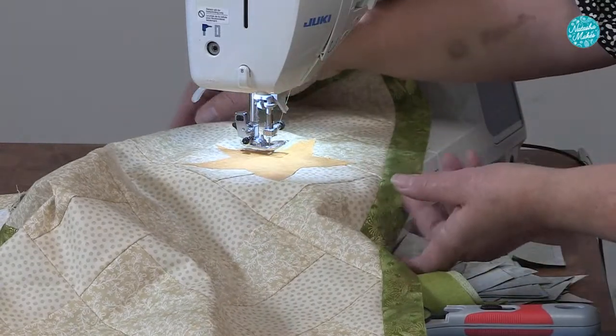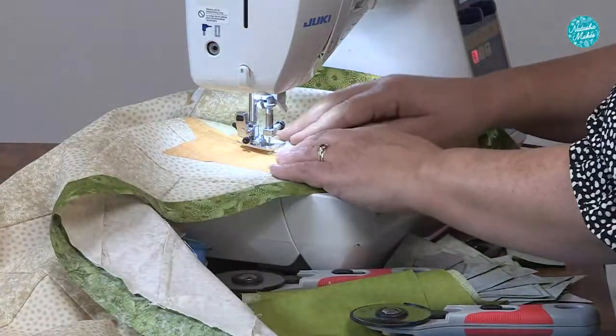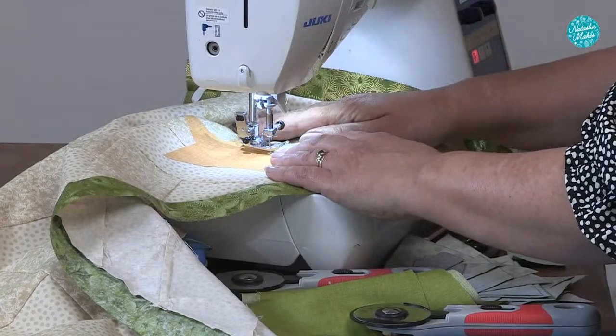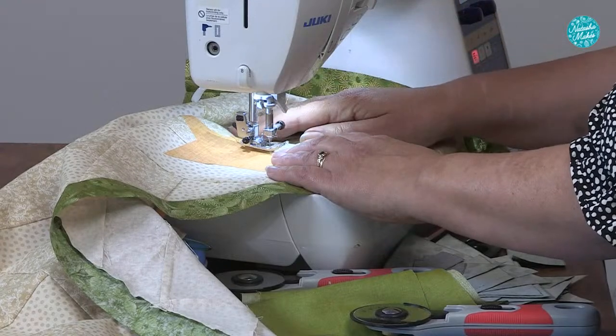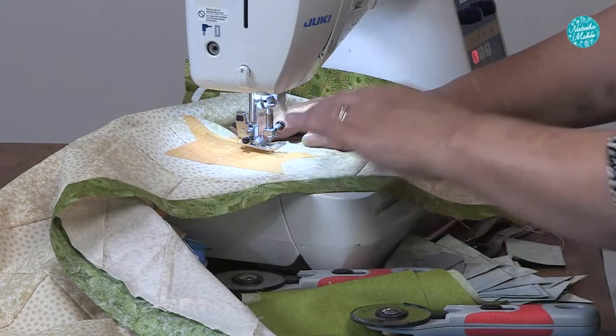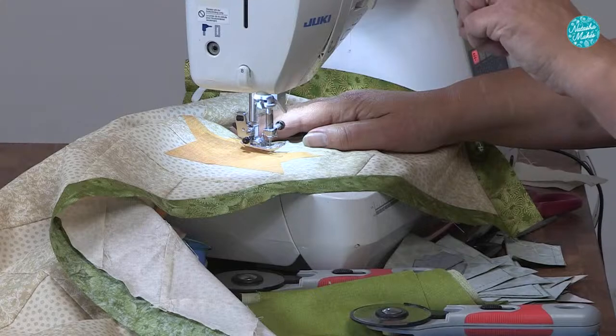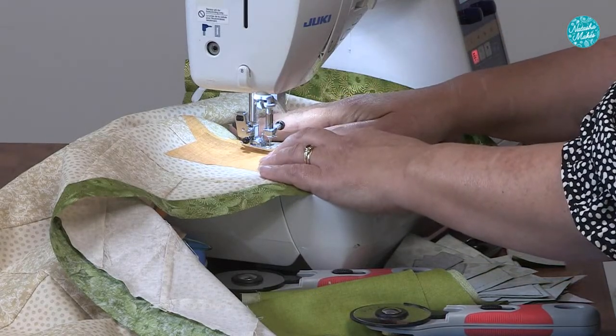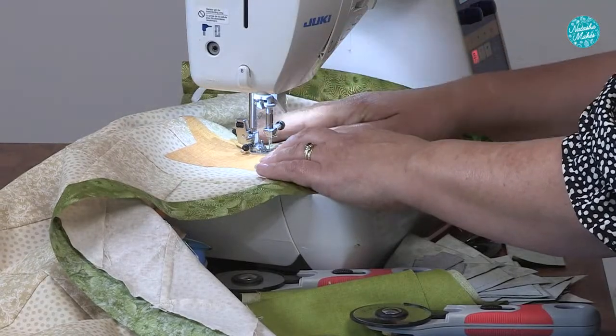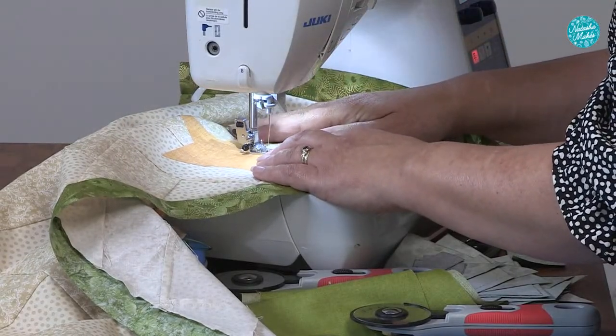When you find the one you want that you like, just make a note of it somewhere. It's always worth, and I've seen people do this, sometimes you can make a little sample and make notations next to it so you know what the settings are. So you've really got a little reference book. That's a great idea, Jane.